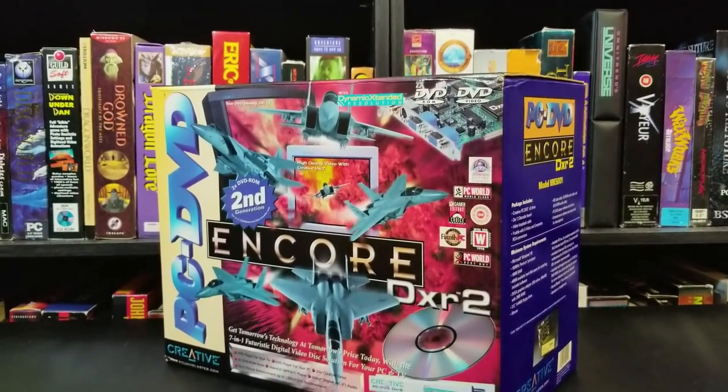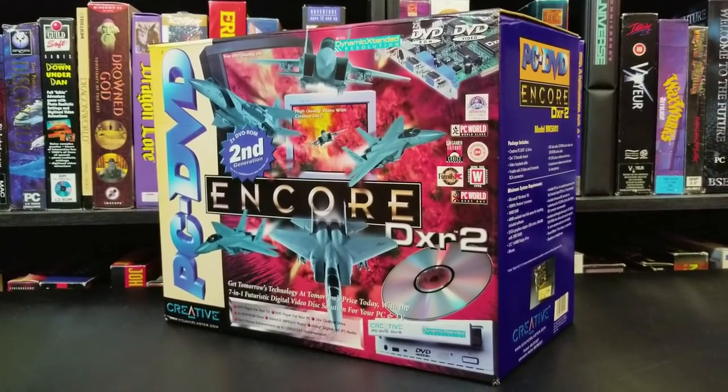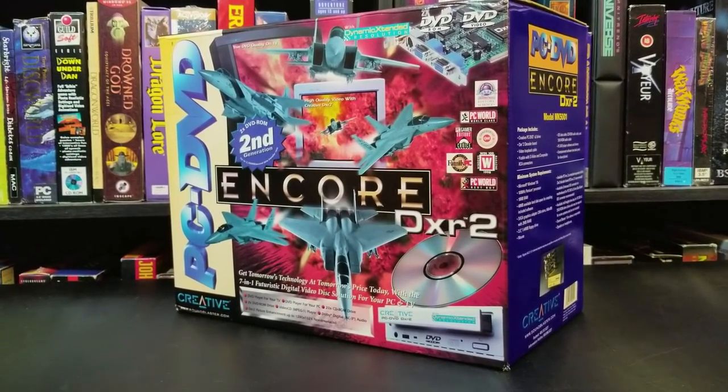Oh my goodness! DVDs were extremely exciting back in the day. Holy crap, 1997, if you had one of these things, you were absolutely on top of the world. I didn't get a DVD-ROM until like 2003.